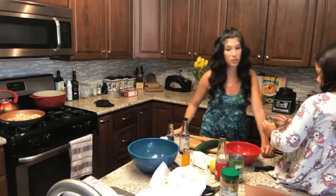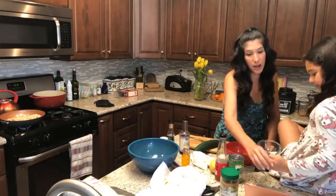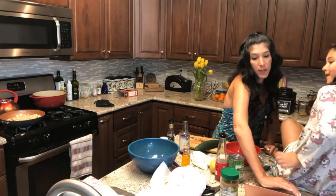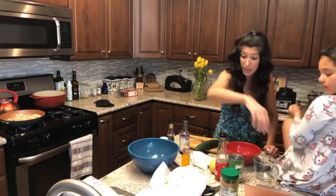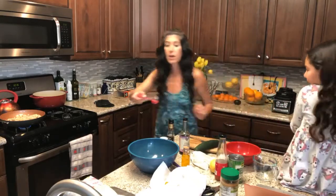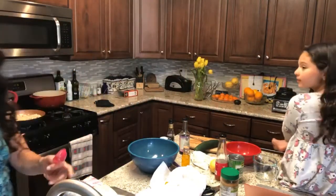Okay, good job. All right, now, so we have the water, we have peanut butter. Lemon juice is going to be 3 tablespoons, okay? So I'm just gonna rinse off this tablespoon really fast.